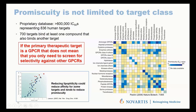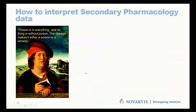A little insert on the left-hand side shows that in most of the cases when people are analyzing promiscuity, it is associated very clearly with logP. The Novartis experience is slightly different, but en masse, we agree with this kind of approach, that if we reduce logP effects, then promiscuity would be lessened also. Now, the interpretation of secondary pharmacology is really paramount. So how do we make sense here? We can go back to Paracelsus and say poison is in everything and nothing is without poison.